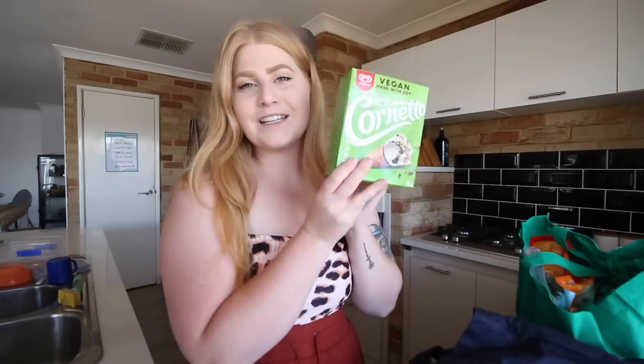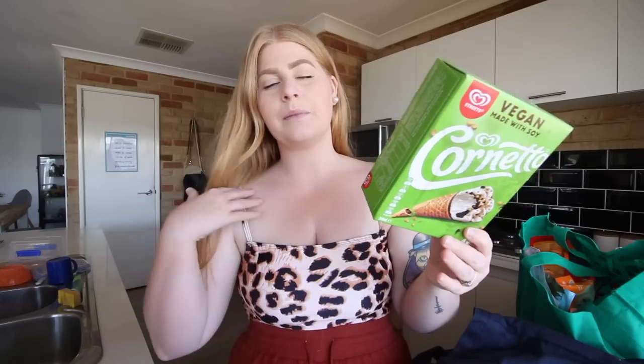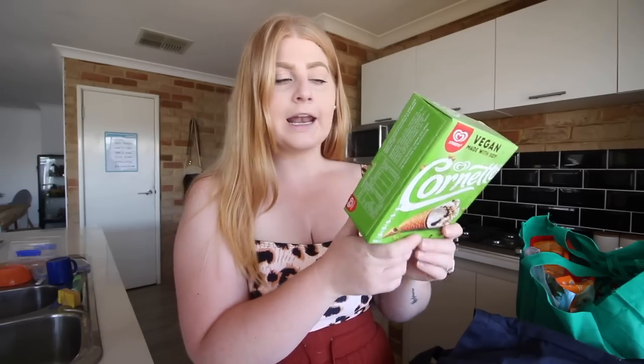I also grabbed these bad boys. I'm so excited to try these. So I've tried the vegan Magnums that have recently come out, and the Cornettos came out at the same time as the Magnums, but I haven't tried them. I haven't ever seen them in stores yet. They've been out for a couple of weeks now and I finally found them. So I decided to pick up the Cornettos to give them a go. And I hope I like them because they were hella expensive.